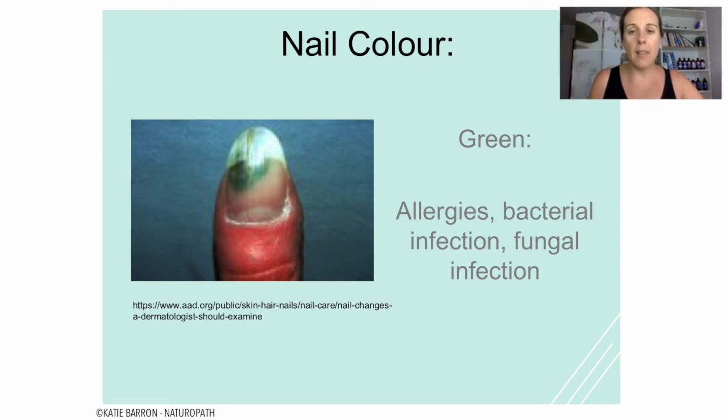So remembering that, when you're looking at the nails and you're seeing this, you'll either go, that's confirming something that I was already thinking that could be going on with this person, or it's going to lead me into another line of questioning.